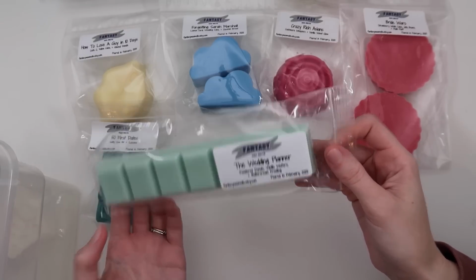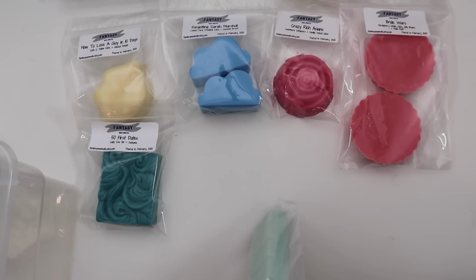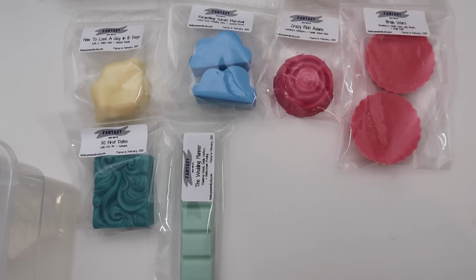Powdered donuts, vanilla wafers, and buttercream frosting. Just like a classic vanilla bakery. It's creamy. It's delicious. It's just a true subtle bakery scent. That is The Wedding Planner.